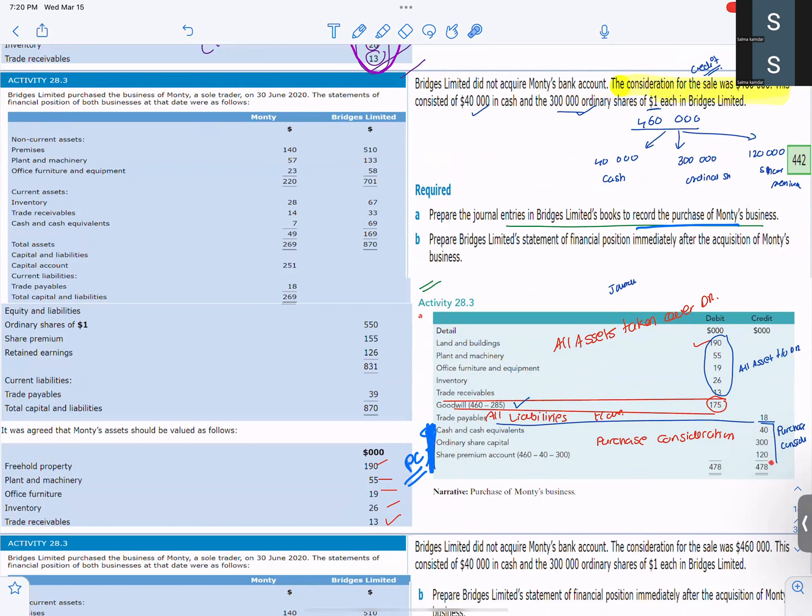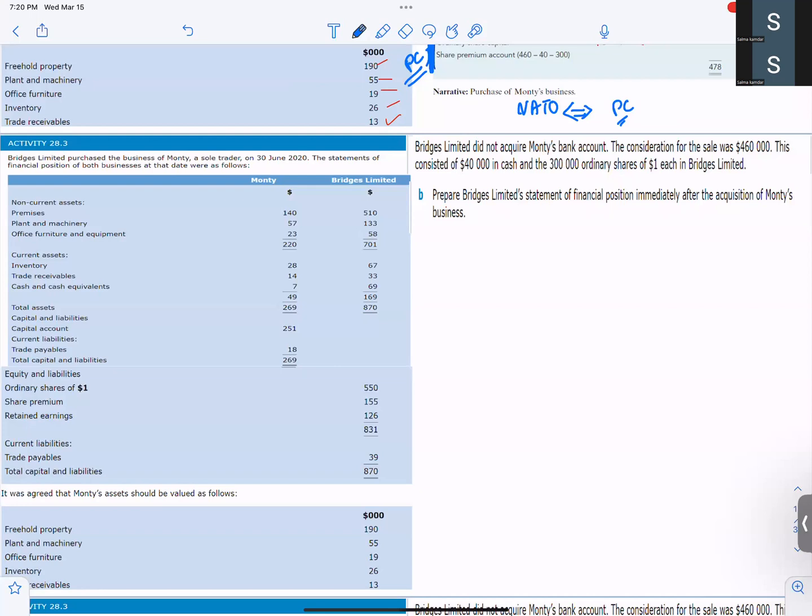Okay. What will be the goodwill? Goodwill is the difference between NATO, net assets taken over, and the purchase consideration. Goodwill is the difference between NATO and purchase consideration. I hope this is clear. Now you have to prepare Bridge Limited statement of financial position immediately after the acquisition. So what will you do?